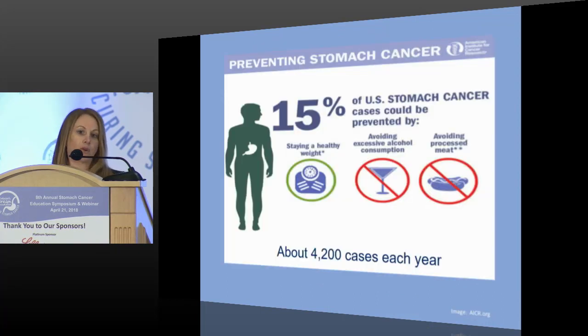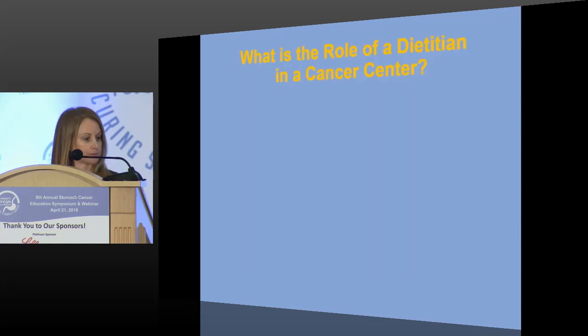So I love this infographic by the American Institute for Cancer Research showing you that 15% of all stomach cancer can be prevented by having a healthy weight, watching your alcohol consumption, and then avoiding processed meats. So that's about 4,200 cases per year that could be prevented just with diet alone.